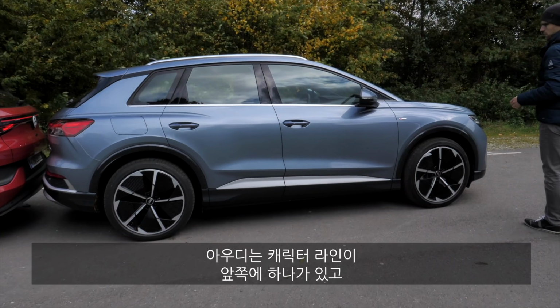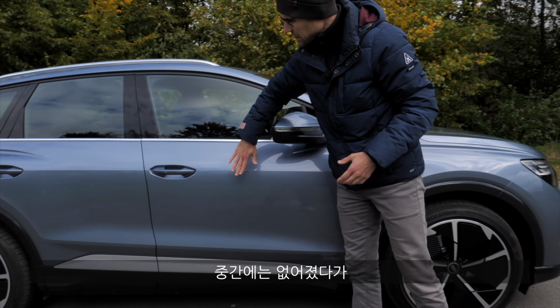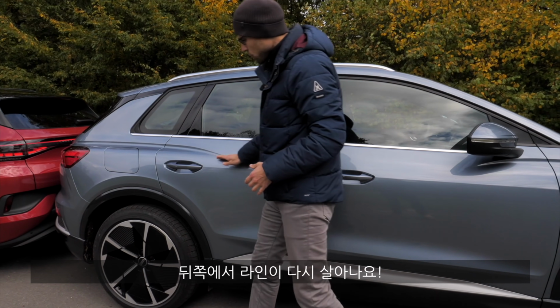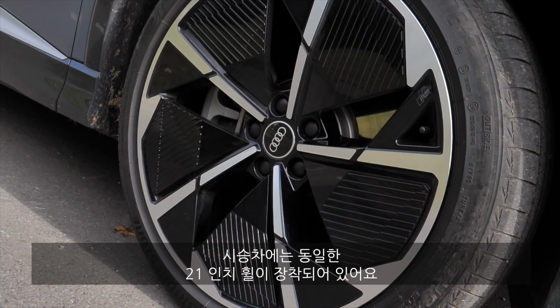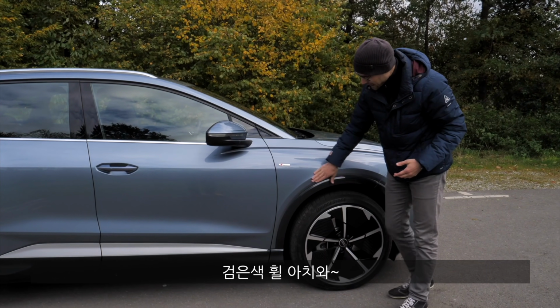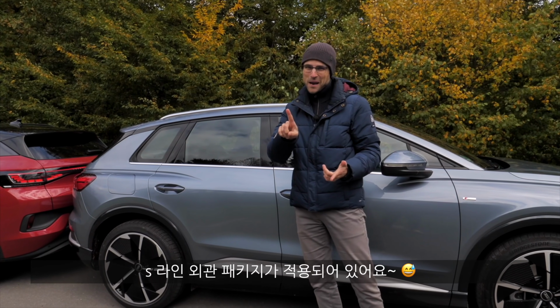Here the Audi, you can see, has a design line right here, and then it's rather subtle designed in the side and then raises again right there to the shoulder area. Both vehicles come with 18 to 21 inch wheels, and both today have the biggest wheel choice here, 21 inch wheels with these aerodynamic fillings on the inside. Contrasting wheel arches, the S-line exterior package, that way, right?